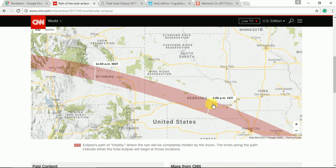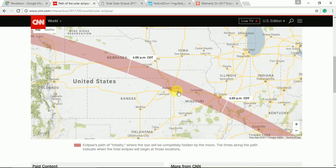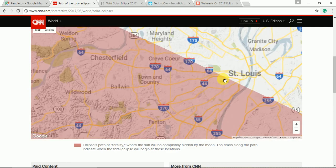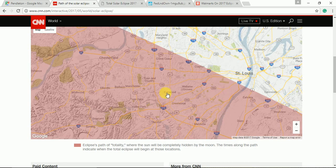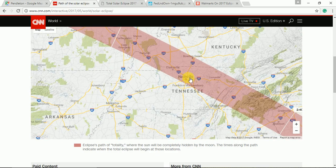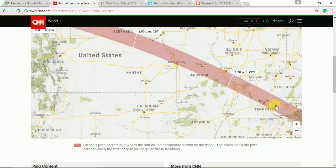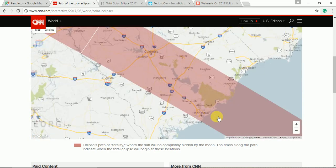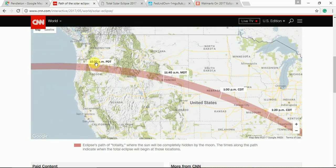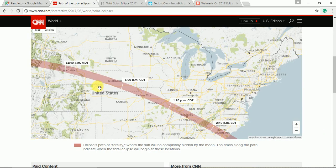But anyway, then you've got Lincoln, Nebraska. It's going to go through Lincoln, Nebraska, and then Kansas City, at least part of Kansas City, and then St. Louis, Missouri, at least part of St. Louis, more like the south part of the city and South County and Jefferson County. Then it's going to go through most of Nashville, and the last big city it's going to go through is Charleston, South Carolina. So if you keep those cities in mind, that'll give you some idea of where.